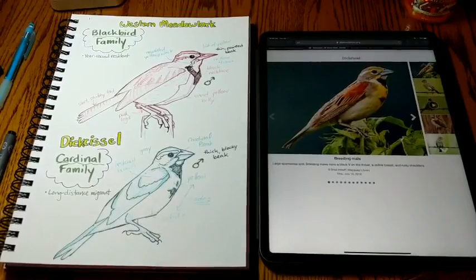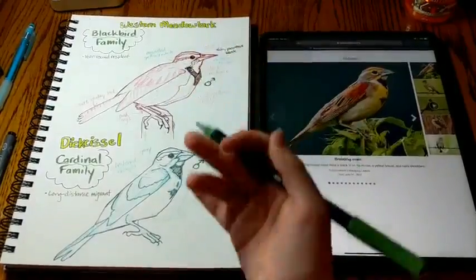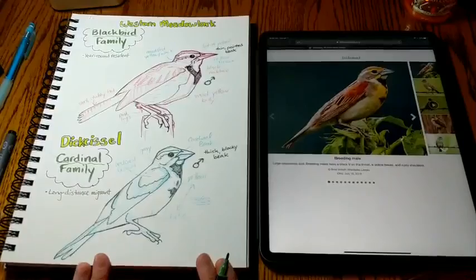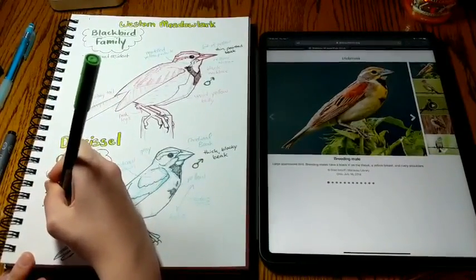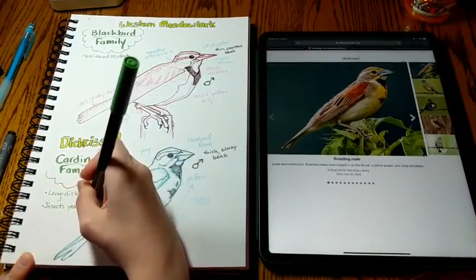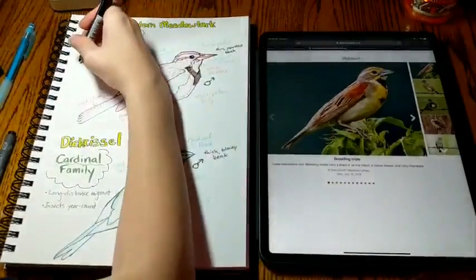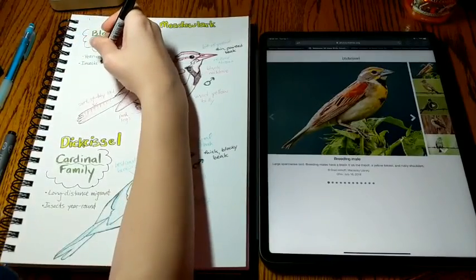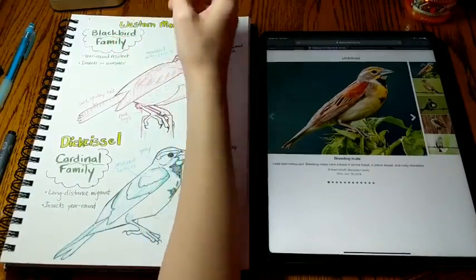Okay, long-distance migrant. I think I also want to make a note of the food that they eat, because I think that's really important. Often when we think of birds and their beak shapes, we think of them being adapted for eating different kinds of things. And I think that makes it really interesting that the dickcissel eats insects year-round, even though it has this real thick beak we often associate with seed cracking, whereas the western meadowlark eats insects in the summer and actually switches to a diet of grains and seeds primarily in the winter.